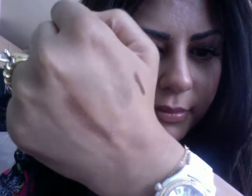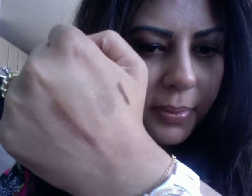This is what it looks like. It's a little bit mangled. I'm sorry. It is a beautiful bronze gold color. It's stunning. I wear it every single time I need to go out at night and you want a little bit of a deeper color, a richer color. It's stunning. Gorgeous.